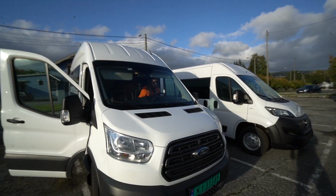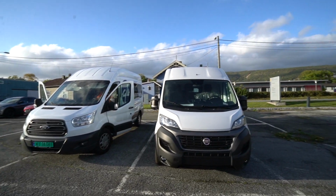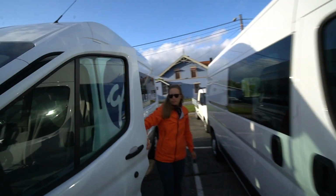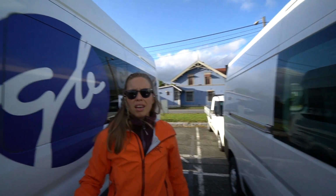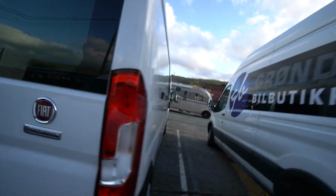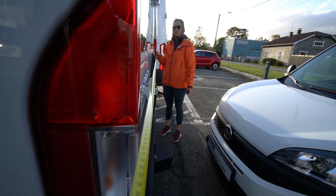So here we have the Ford Transit and here we have the Fiat Ducato. Looks quite similar. What do you think? I know, they look pretty much the same, don't they? I think so. 195, something like that. It's supposed to be 205. Okay. It's about the same. 195 here as well.